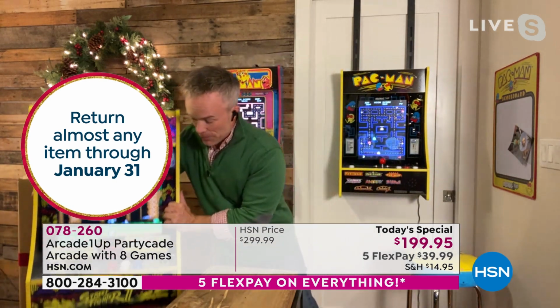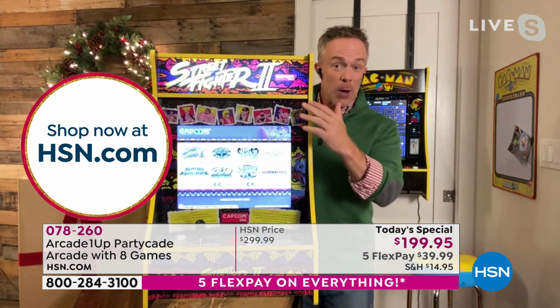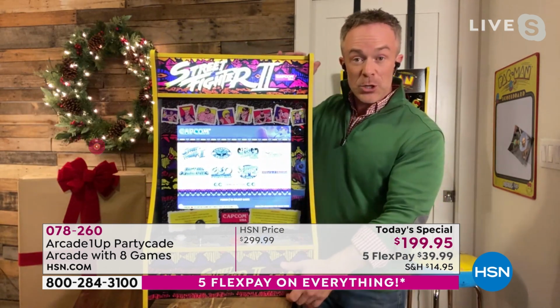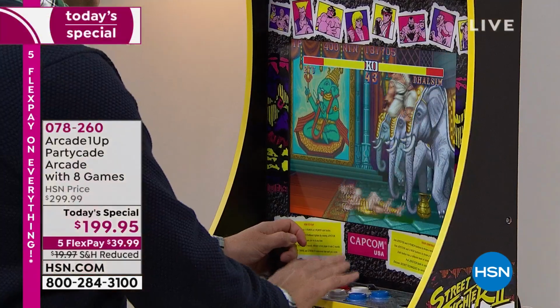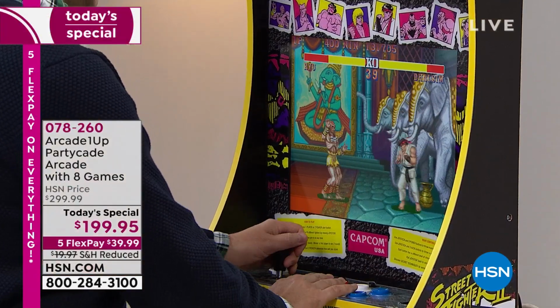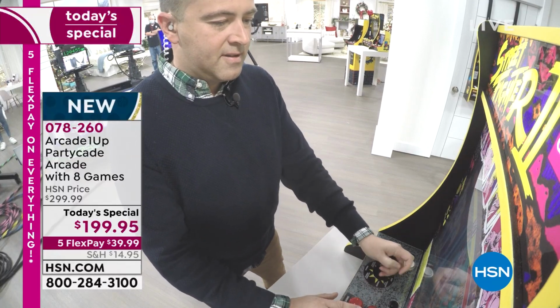And I'm going to bring Street Fighter up front and center because, yes, this is brand new. It is our most limited. So Street Fighter we've never offered before, but you saw it before. Look at the footprint of the Partycade. It is slim. It is slender. It's about 7.5 inches at its deepest, so you can easily set this up wherever you want to play.